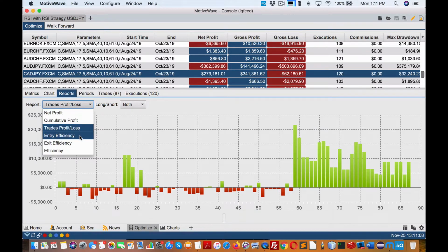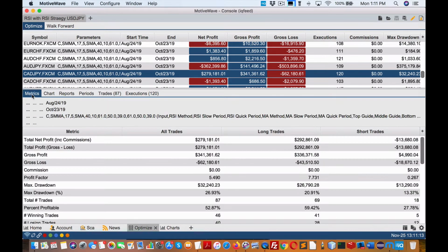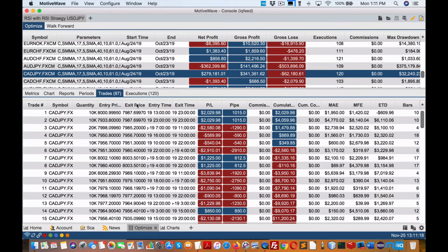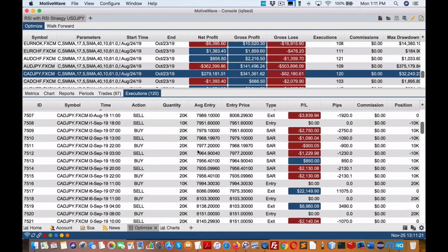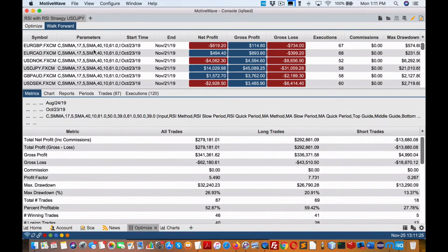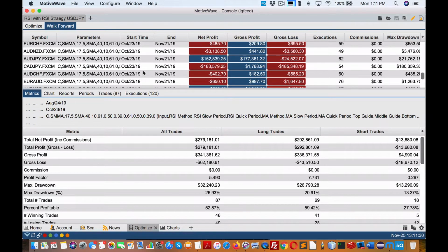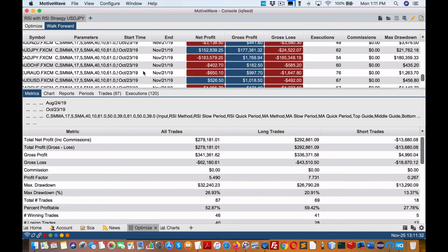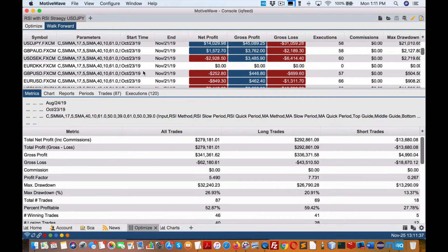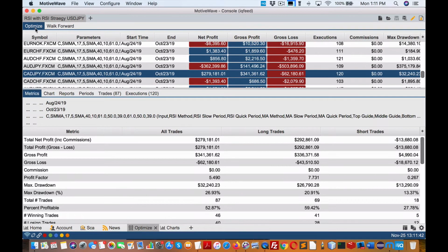Not P&L. Entry, exit, efficiency. So it's starting to do really well. This in itself is an amazing set of trades here. Execution. So again, this is just using simple RSI. I'm just beyond. Hold on here. So is there two here? Hold on. I might have to correct myself here. So this is the optimized.